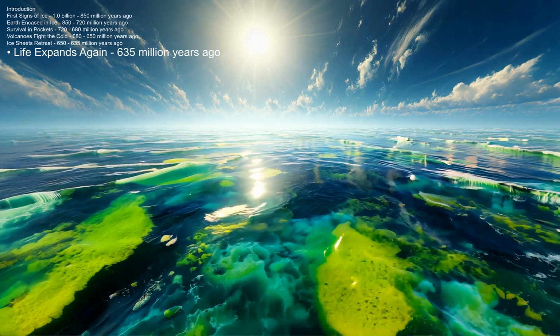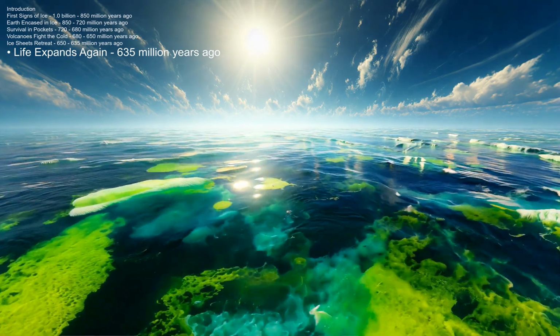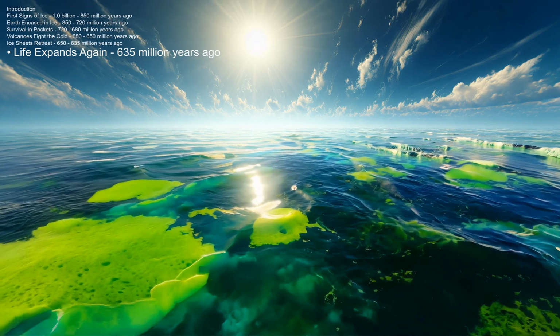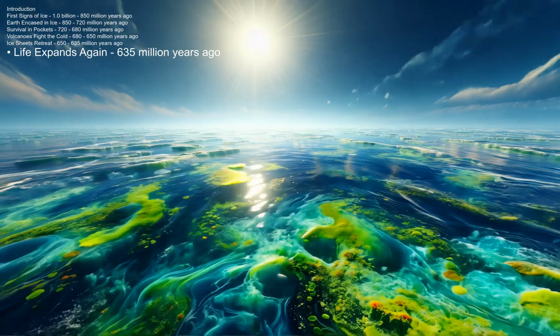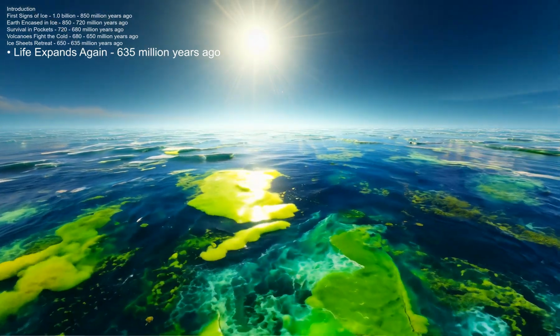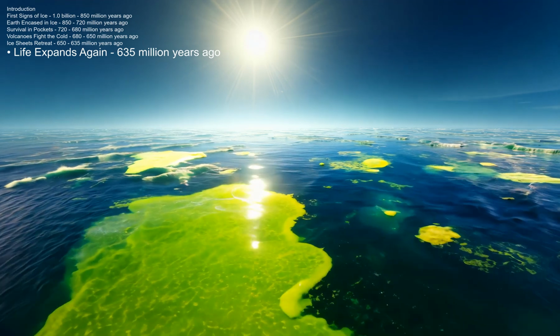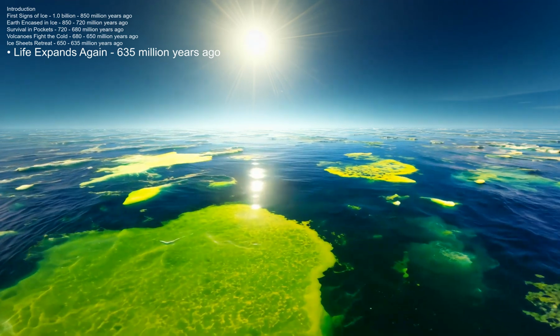Endless stretches of open ocean glisten under the sun, no longer trapped beneath ice. Algal blooms spread in vivid green and blue patches, thriving in the sunlight. Soft waves stir nutrients, fueling microbial growth and fostering biodiversity in the warming waters.